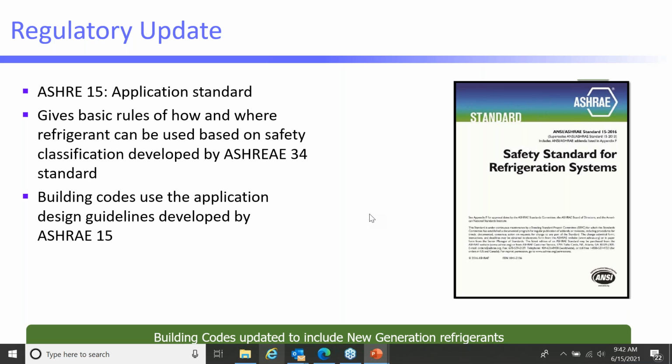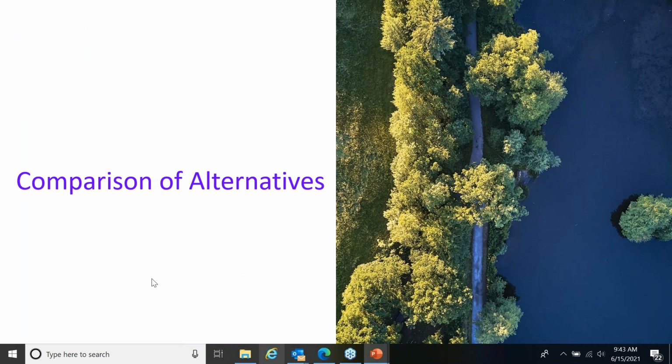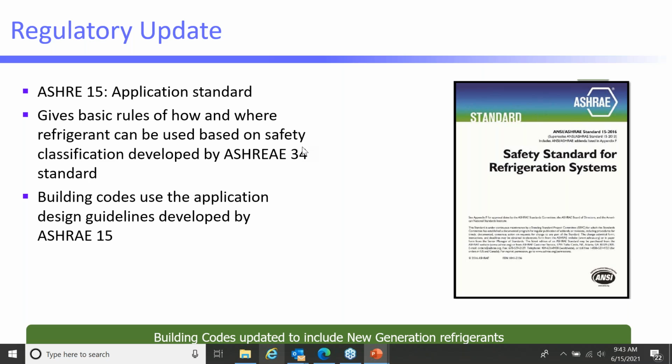So ASHRAE 15 is a very important input for the safety standards for refrigeration systems and for building codes, which is developed globally. There are also more European standards, but the most applicable standards are ASHRAE 34 and 15, which is widely used in our region as well.